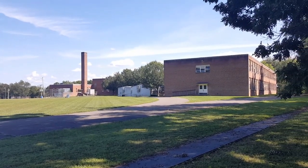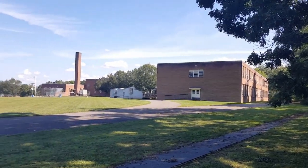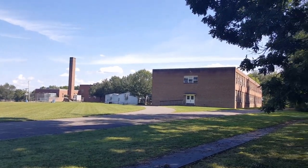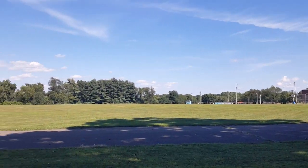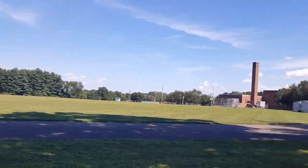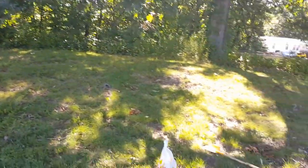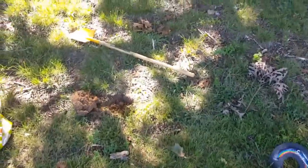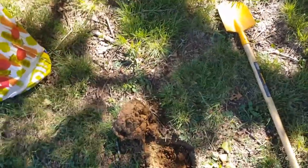Okay, today is August the 11th, 2019, and I'm at my old middle school, which used to be the old Dublin High School in Dublin, Virginia. And I'm doing a little metal detecting. I'm using a White's Spectrum XLT to detect. And I had a little hit over here, and I dug out a core.